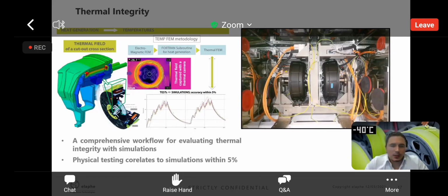So once we have an accurate understanding of the motor integrity in terms of braking torque, so in terms of the heat generated by the brakes, that is also incorporated in a simulation of the thermal field of the motor itself, where the thermals of the motor due to the motor losses, so self-heating of the motor at different conditions, is taken into account. So how do we actually achieve this? We have a comprehensive workflow for evaluating this thermal integrity with simulations.